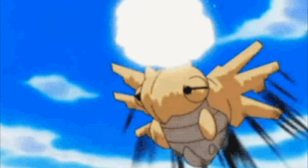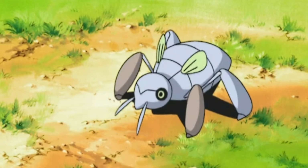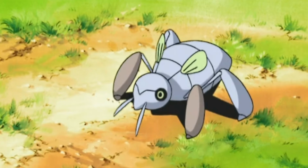Let's start with the stats. Shedinja is a bug/ghost Pokemon introduced in Generation 3 and is in fact the only Pokemon to have that type combination. It is number 292 in the Pokédex, has a height of 0.8 meters, and a weight of 1.2 kilograms. Now this Pokemon is the evolved form of Nincada. Sort of. There is no Pokemon quite like Shedinja, but we'll get to that shortly.